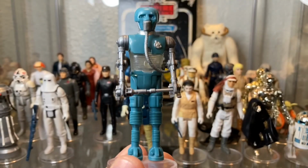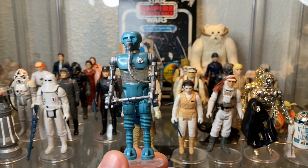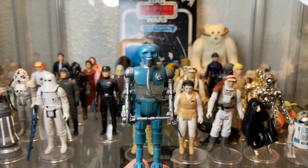He's also one of the few droids to come with an accessory. He came packaged on a card back with this silver medical staff. I think he's a solid figure. I definitely like him over FX7, but don't tell him that. Don't tell him that.